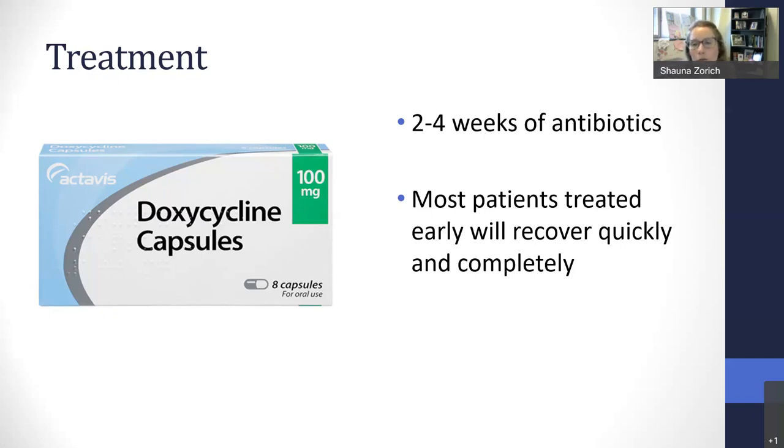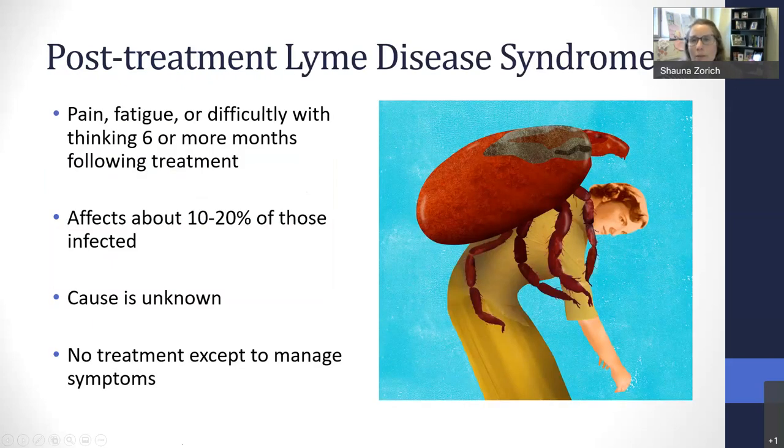Most people are going to recover quickly and completely, and they're not going to have any issues in the future. However, that is not true of everyone. There is something called post-treatment Lyme disease syndrome, where an individual can continue having difficulty with either pain or fatigue, sometimes mentation issues like thinking, that can keep occurring 6 or more months after the treatment. And this can affect up to about 20% of those infected.